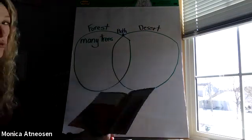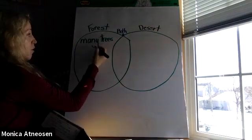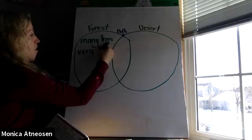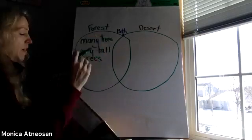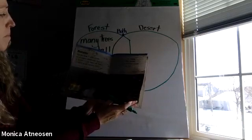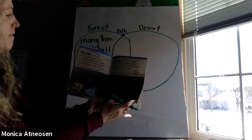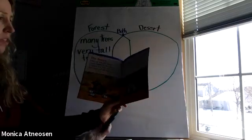Now, the trees in the forest can be not just that there's so many of them, they can be very tall trees. Okay, let's see if there's anything else that we think we should write about the forest. No, not too much. Let's head over to this part about the desert.